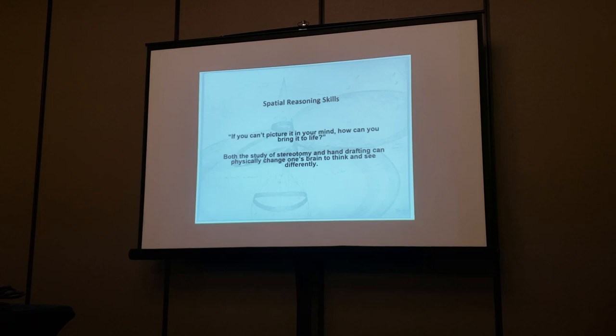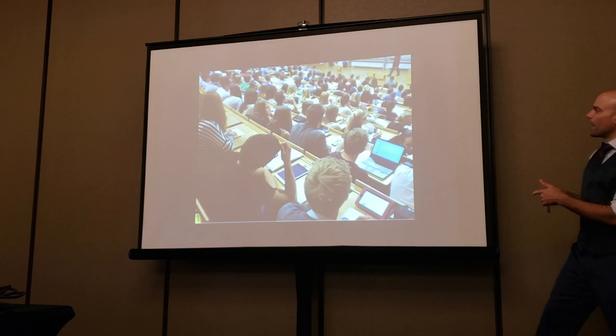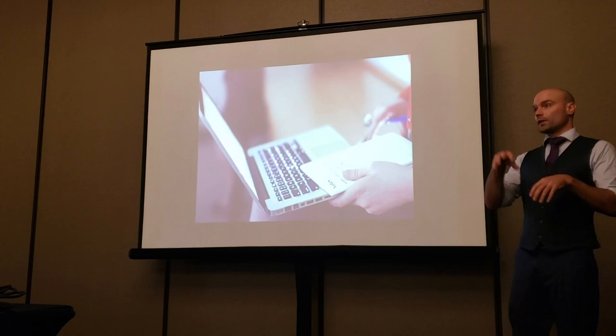So there was a study done fairly recently, I think in 2015, about handwriting versus typing notes. Pam Mueller and Dan Oppenheimer did this study with students. They wanted to see how note-taking affects learning. They took two types of students, ones that typed and ones that took notes by hand. What they discovered was that the people who typed notes could basically just copy what the professor was saying.